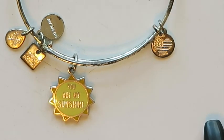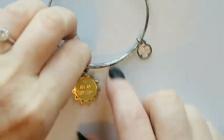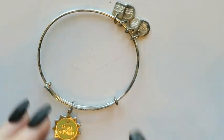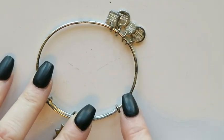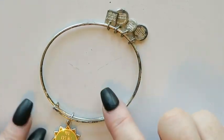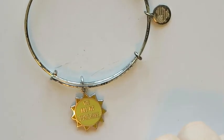Here we have an Alex and Annie bracelet. This one, I don't know. I love the charm. I might actually just take the charm because I want it. But the Alex and Annie stuff can sell. However, it's plated, so sometimes you'll find the wear is rubbed off, and so I don't really think they have much value as far as that goes. But this one has this really sweet charm on it.